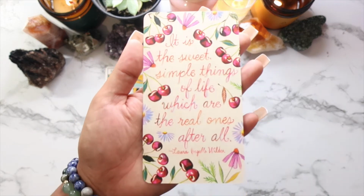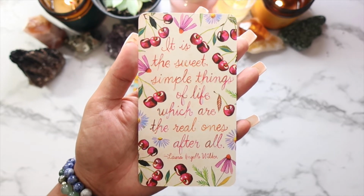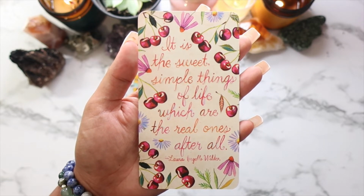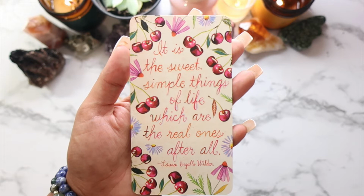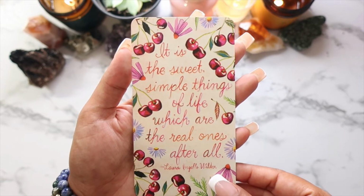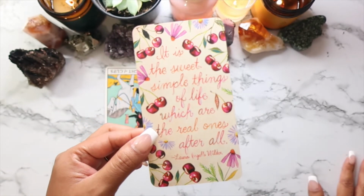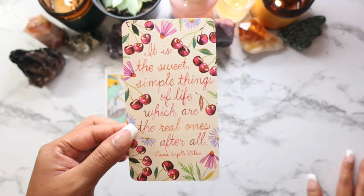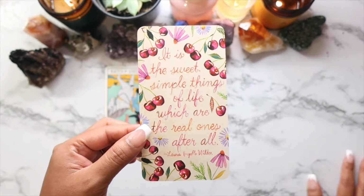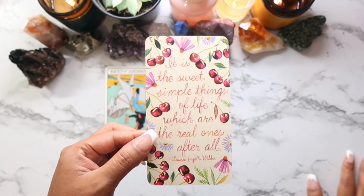This card says, "It is the sweet, simple things of life which are the real ones after all." Laura Ingalls Wilder. I hope I said that right. But yeah, I feel like this is your call to find the simple, sweet things that bring you joy in life that might be helpful in your self-care routine. So maybe you love to bake a rhubarb pie, and the scents that it fills your home up with, everything about it, just makes you really happy.